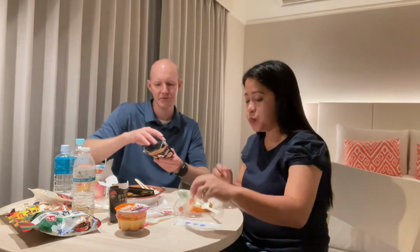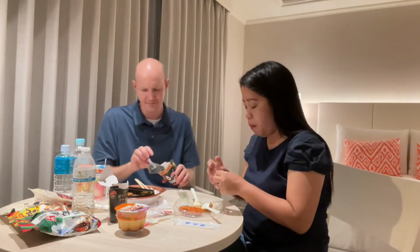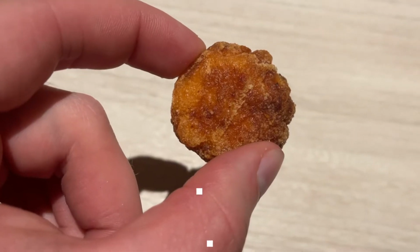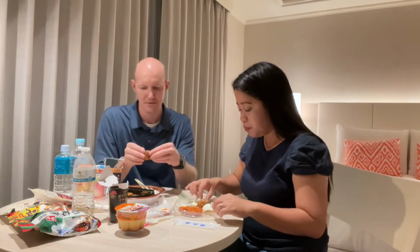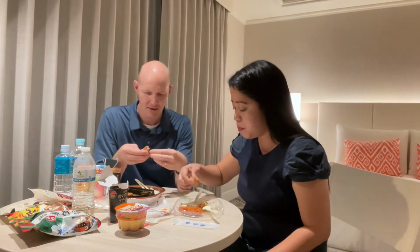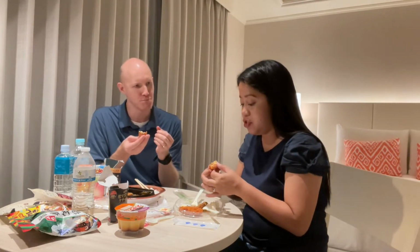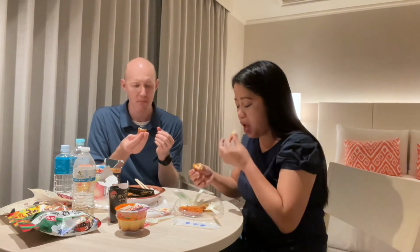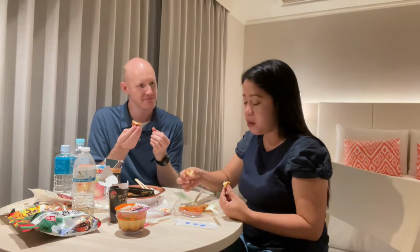All right, so the next one we have is cheese and bacon chicken. Let me give you one. All right, here we go. Okay, we'll try that. What's inside of it? Wow, there's really cheese. Wow. So cheesy. And you taste the bacon too? Yeah. Me too. Wow. Very savory.